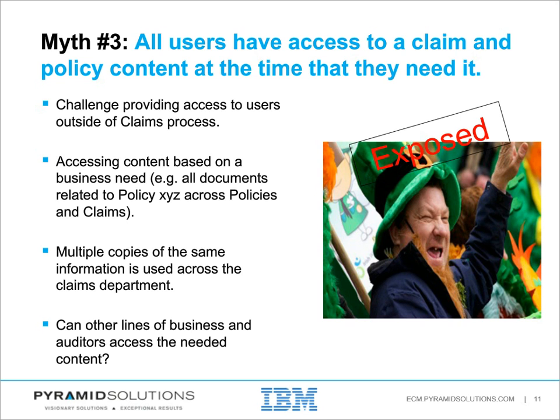By having all that content stored once and accessed by many, there's no duplication of documents. We may be able to reference that same document for multiple different systems, but we're not duplicating that document by storing it multiple different times in different siloed departments or systems of record. And also role-based security can now be applied. When I see companies storing their documents in a directory structure within the claims system of record, it's very hard to provide role-based security and scalability. So with the content management system, it's so much easier to do that.